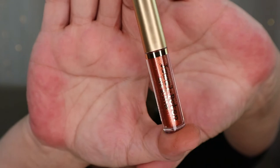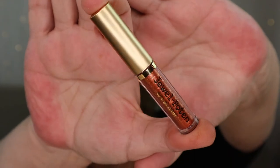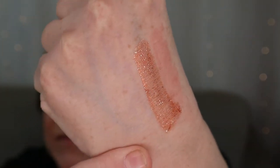Oh, it's small. What are you? Level Potent Eye Glitter. And this is in Orange Topaz. So this seems to be what we would call here a liquid cream eyeshadow that is glittery. It's a little do foot. Let's do a little swatch. There we go. All right, on to day number 12.